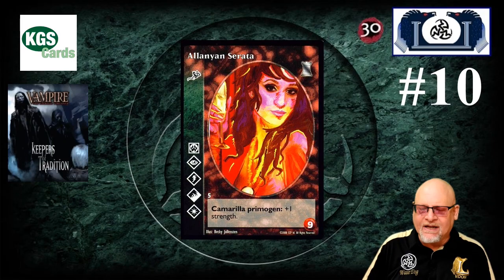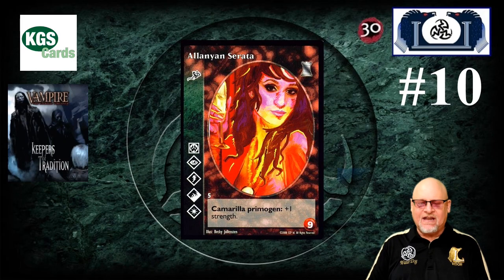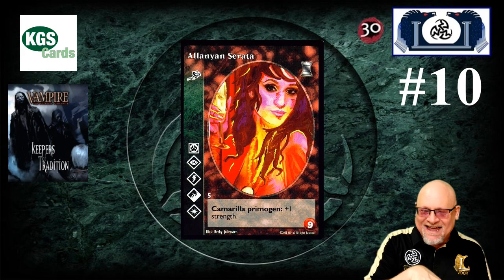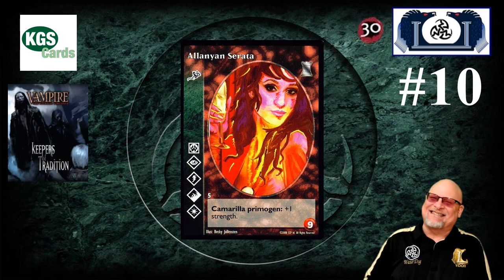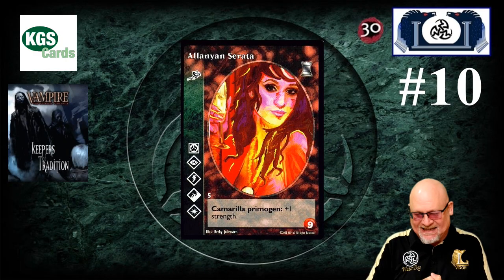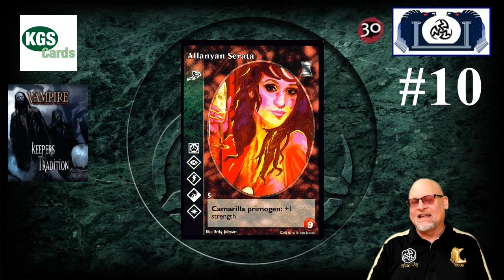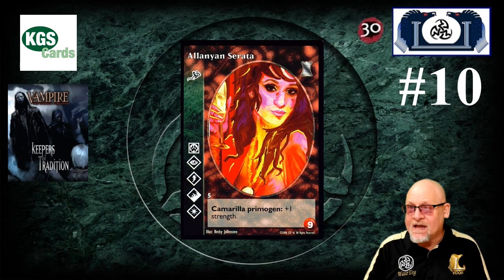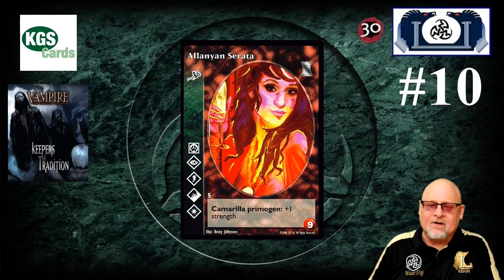Lyons Serrata, Toreador, 9-cap, Camarilla Primogen, +1 strength, got little paw, big eye, big lightning bolt, big wave, obtenebration, big asterisk. So we're looking at 4 superior abilities and a Primogen to boot. And then of course, you know me, if you got a big cap vampire, and you got little animalism, that always allows me to have a nice little free wake to unlock against bleeds, and I like being able to do that. And so there you go.